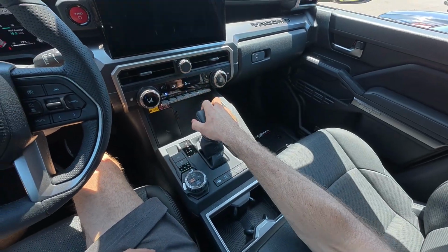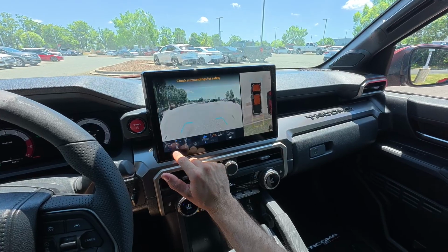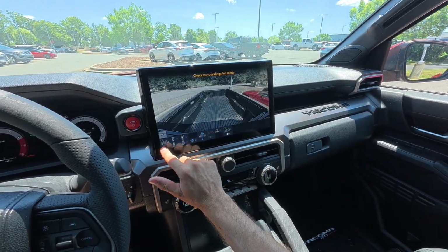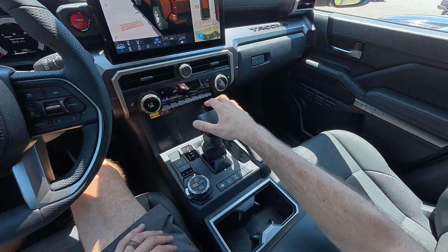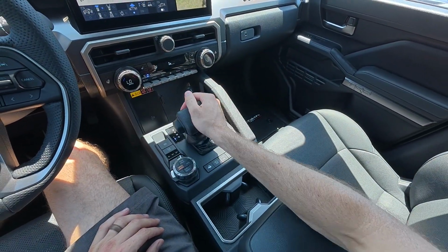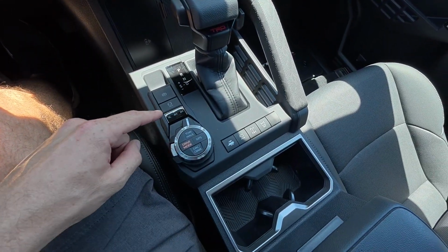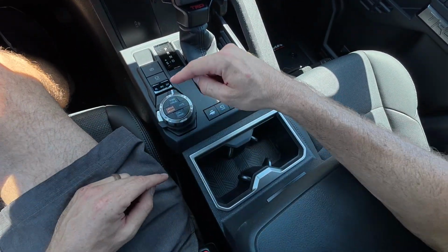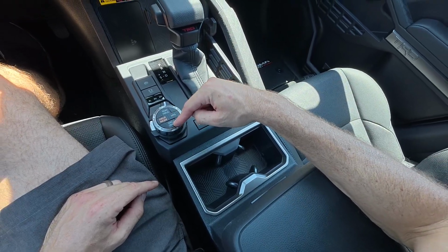And then let's put this into reverse where you have a lot of different angles. As you can tell, there's the top-down view too, and you can go through all of these just depending on where you need to see. So it is quite a lot of visibility. And then you have drive, and you can shift using the shifter here. Now there's e-brake, auto hold, the 4-wheel drive selector, and then there's tow and haul. You have multi-terrain select, downhill assist, and crawl control.